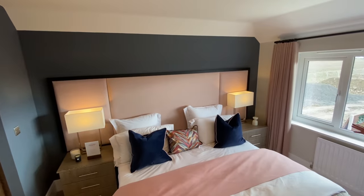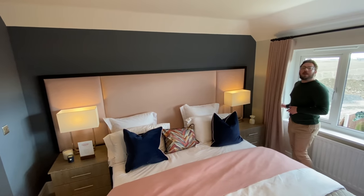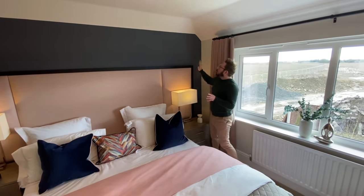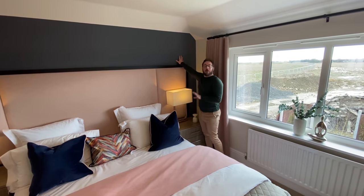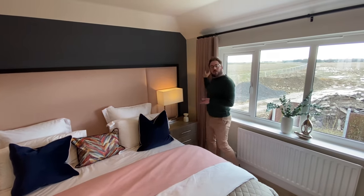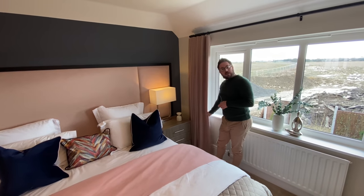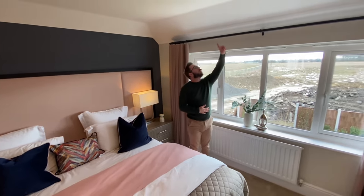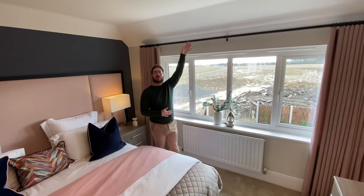I think the colours are quite complimentary. Yeah, but they're fresh because you've got the pink, and then you've got the masculinity of the blue with the femininity of the pink. It's nice. It's beautiful. And also the roof shape as well. You've got almost like a little vault.